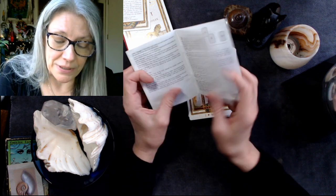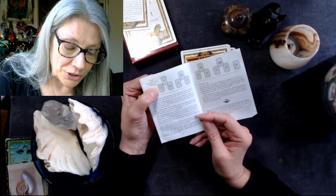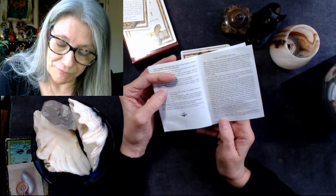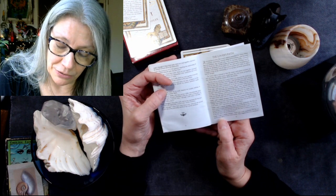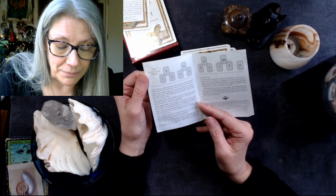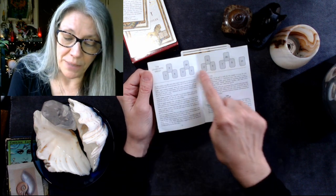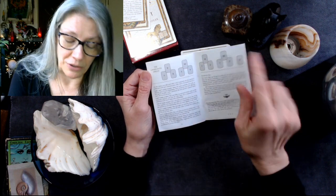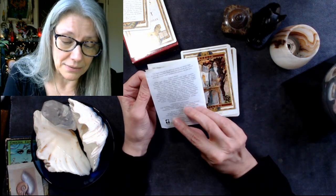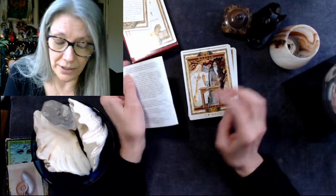In this Lover's Path spread, she denotes that some are major and some are minor. So 1 and 2 are minor, 3 and 4 are minor, 5 and 6 are minor, 7 and 8 minor, 9 is a major, 10 is a major. So all of these pairs along the bottom are minors, and then there are majors at the top. That's a cool concept for a spread. It is a very cool concept. I think I will definitely try that out.